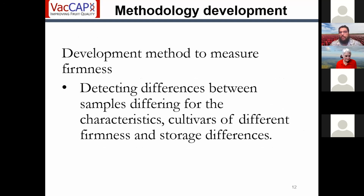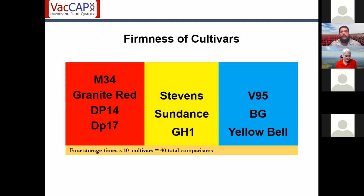So our goal is to, again, detect differences in firmness in known cultivars of known firmness and storage differences. So in this case, we are comparing basically 3 different types of cultivars. The ones in red are very firm, the ones in the middle are of middle firmness, and the ones in the blue square will be more soft. And so we have 4 storage times and 10 cultivars, which gives you 40 different comparisons that we are going to be looking at here.